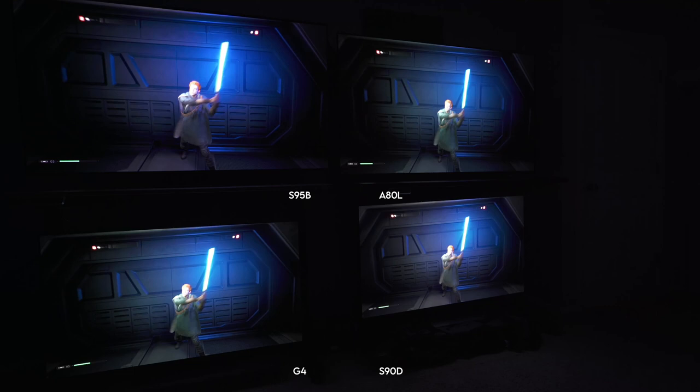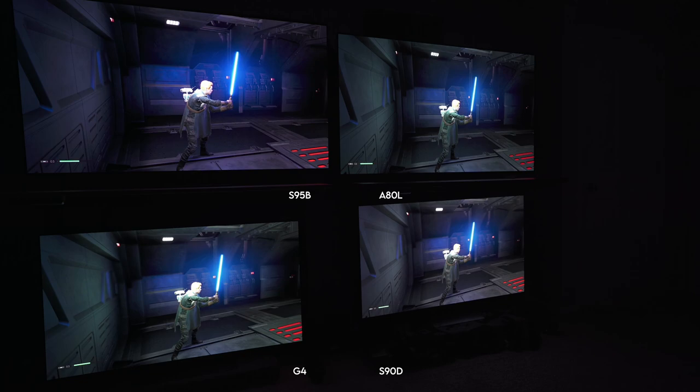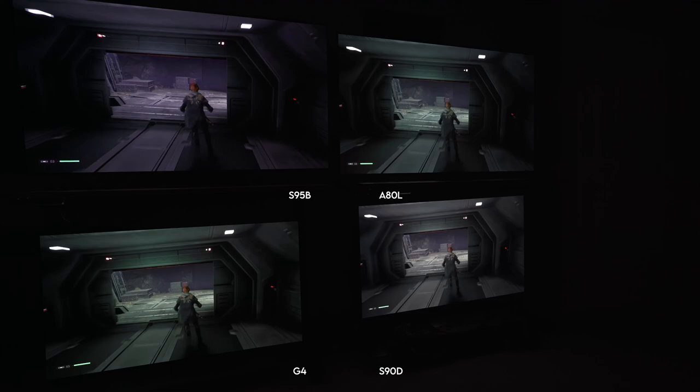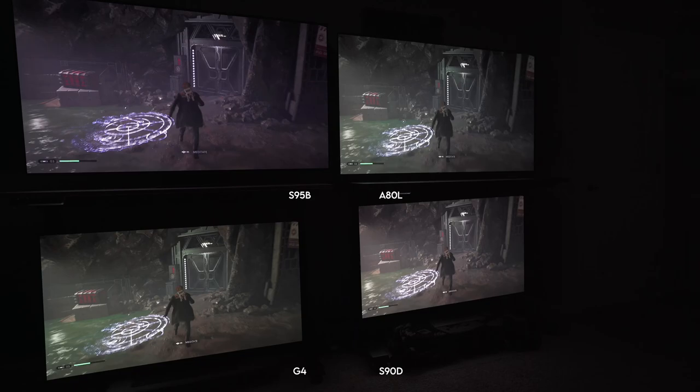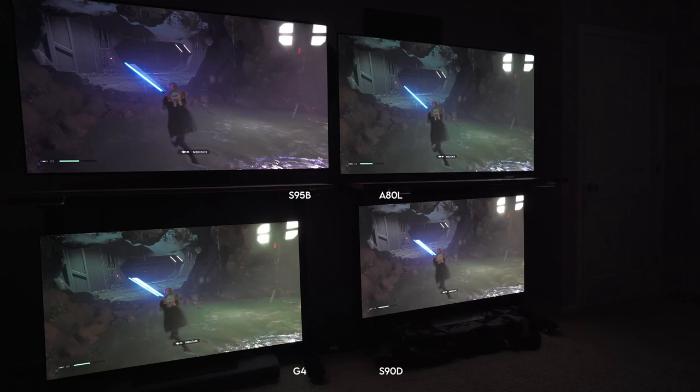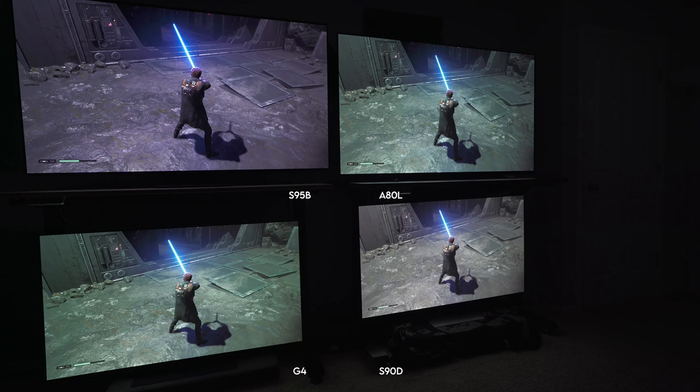They all look really good for gaming. No surprise, though. I mean, Samsung kills it in game mode. So does the G4 apparently kills it in game mode now, too. Because before it didn't. G3 did not kill it in game mode. And the Sony is great in game mode as well. Sony does have more processing in game mode, it feels like. Because I feel more clarity in game mode with the Sony, and that's how it's always been. Like, I pointed that out with the A95L when I had it here, too.